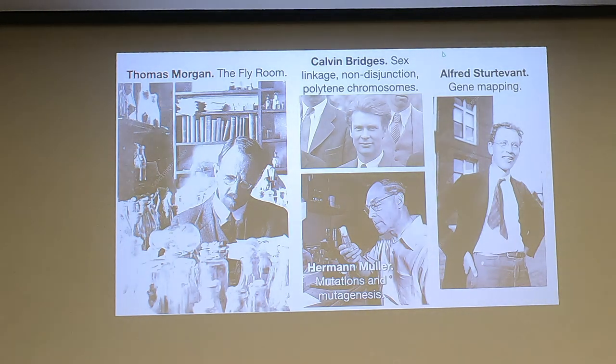So nowadays it's kind of tricky and expensive to get these things, but we've got the classic pint milk bottles in there. Some of his other students, though, are, for instance, Calvin Bridges. He was the guy who worked out a lot of stuff about sex linkage that we talked about last week. He also figured out this whole idea of non-disjunction and polytene chromosomes, which I'll explain in a little bit. So Bridges is one of those guys who is literally a bridge. He took all that cytological stuff, all the chromosomes stuff that people had been doing, and he took this newfangled genetic stuff that was being done in the Fly Room and brought them together.